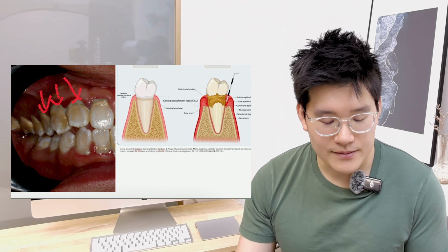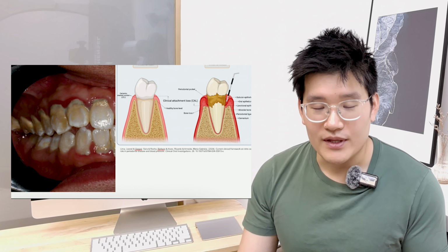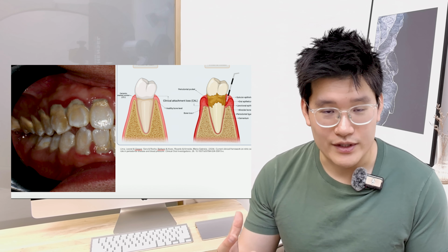Sometimes it's just a matter of not seeing the dentist for a long time, but it's also a matter of your hygiene habits. What's really important with these cases is that we want to get to the bottom of why we haven't been looking after our teeth. But then after that, we want to get things really healthy.